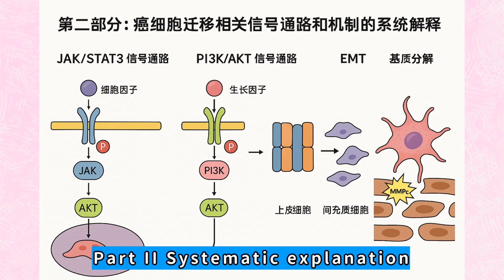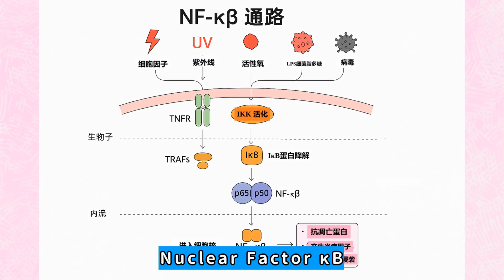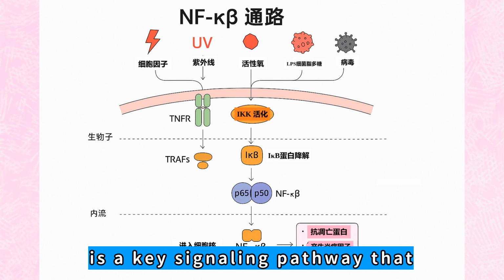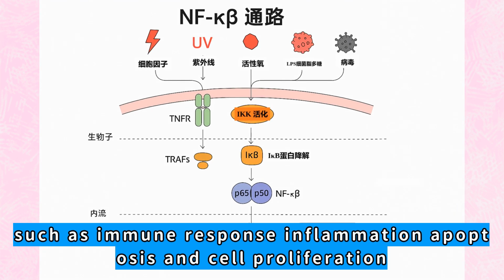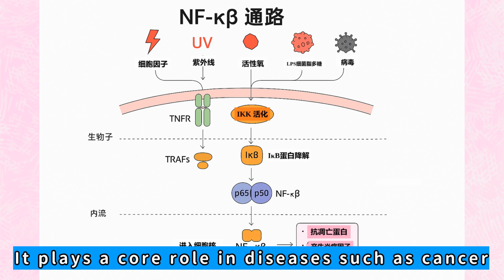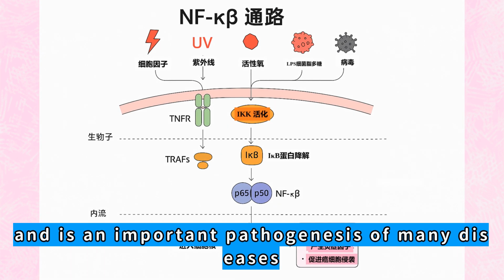Part 2. Systematic explanation of signaling pathways and mechanisms related to cancer cell migration. 1. The NF-kappa B pathway, nuclear factor kappa-light-chain-enhancer of activated B cells, is a key signaling pathway that regulates multiple physiological and pathological processes, such as immune response, inflammation, apoptosis, and cell proliferation. It plays a core role in diseases such as cancer, chronic inflammation, autoimmune diseases, and viral infections, and is an important pathogenesis of many diseases.